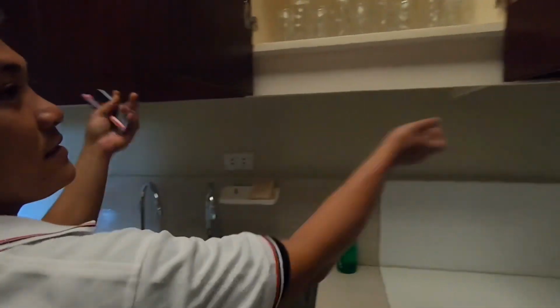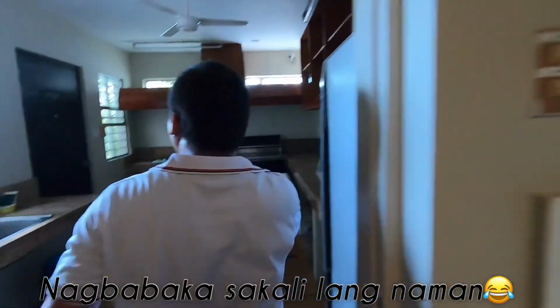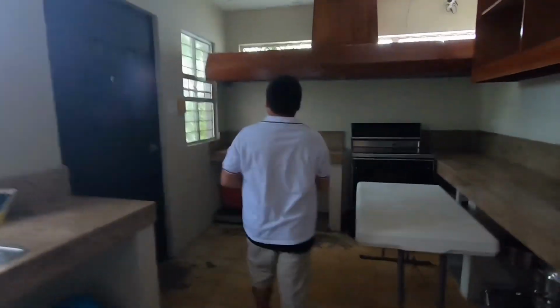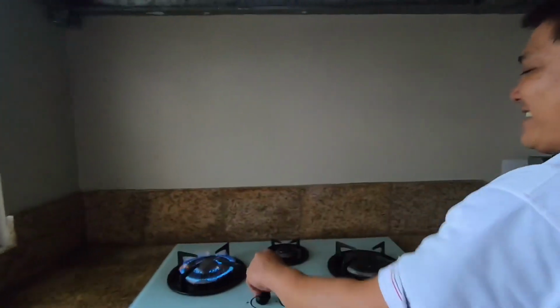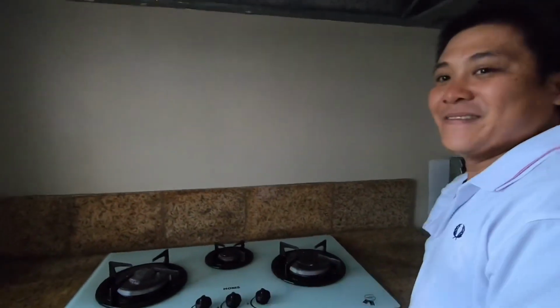Dito po. Gamit ko. Utensils. Complete na, guys. Complete na siya. Lahat po. Everything. Kuya, sakali ba? Meron iba na bigas. Pag gusto niyo po matuto. Pwede naman. Ay, automatic. Okay nga. Wala na po. Okay.